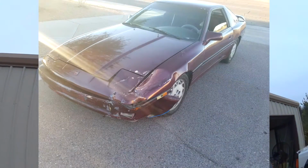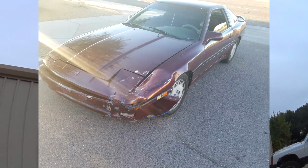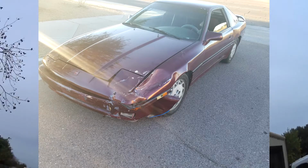Alright, so I started with a red Supra, maroon on maroon, and I finally got it running. And then a few days after I got it running, I got into a small car accident, and it bent in the front end of the car, just a little bit on the bumper.